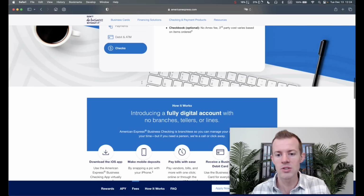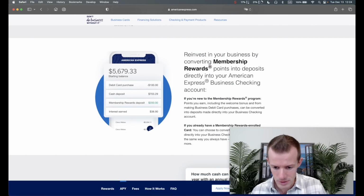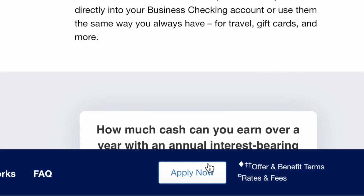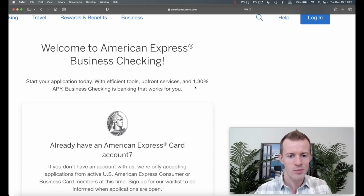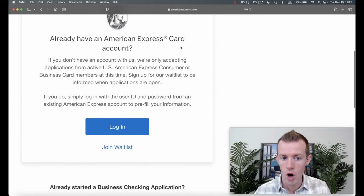Let's go ahead and go back to the top here and find wherever the Apply Now button is. I believe my image is over it. So I'll scoot myself up and we'll go to Apply Now down here and see what this application involves. Welcome to American Express Business Checking. Okay, already have an American Express card account.